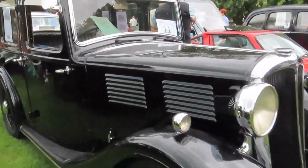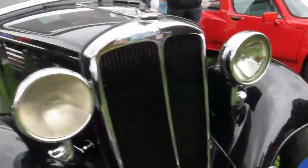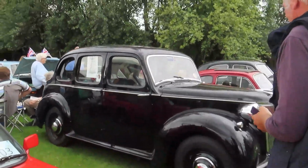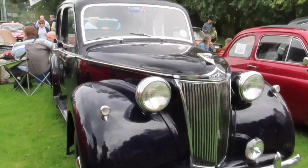Here's the little Standard pre-war with a very appropriate little instruction book. Standard car, 1934, Standard 10. So a very early car for Standard, little clam special. And a Lanchester LD10 over here, Briggs body. They were bodied by another company, but I can't remember the other company. Just post-war saloon, very smart indeed.